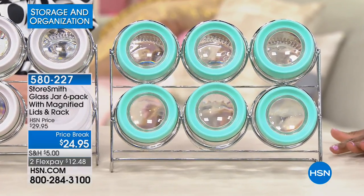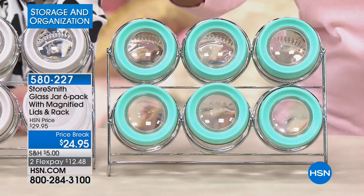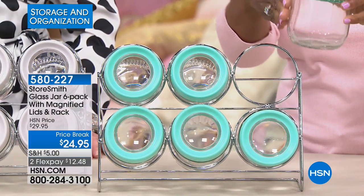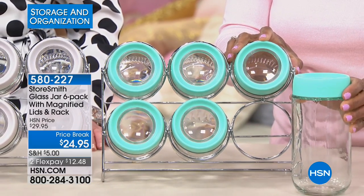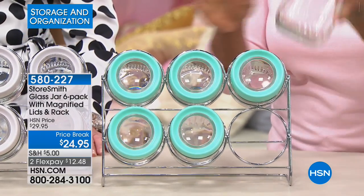Yes. And one of my personal pet peeves when we talk about the glass jar and the lid is that sometimes those lids can become rusty. Oh, yeah, you're right. And then we get concerned, you know, am I ingesting this? This is near the food. You are receiving a set of six. You're receiving three of the 10-ounce jars. So here are the 10-ounce jars. And then three of the 24-ounce jars. These are all glass. Nice. All glass. I love that.